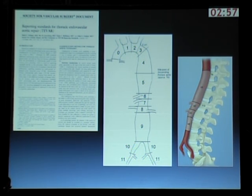The Society for Vascular Surgery published, more recently than that paper, their reporting standards proposed for TVAR. And they used a slightly different scheme, as you can see there, that they proposed, simply continuing numerically what we had done 10 years ago for the aortic arch. It is another way of doing this. To me, that is not as meaningful as what we have proposed, but who knows, at the end of the day, which one will prevail. Perhaps both will come into use.